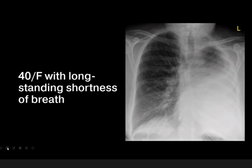Next is a case of a 40-year-old female with long-standing shortness of breath. So we'll notice that the left side is almost completely opacified, and the right side is markedly hyperinflated. You'll also notice the left side shows a decrease in volume of the left hemithorax, and you'd notice a crowding of the ribs. So this is actually a case of pulmonary aplasia, and this was because the patient has long-standing shortness of breath. This is a congenital case of pulmonary hypoplasia.